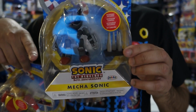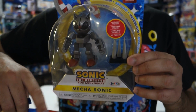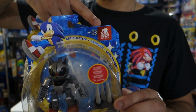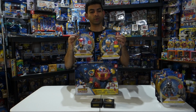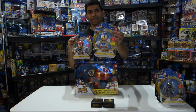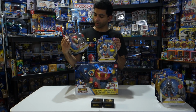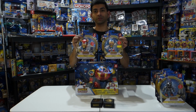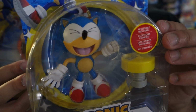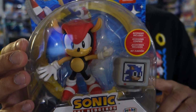And I should mention that these do come in the 30th anniversary packaging as well, as you can tell by the yellow stripe down here. And of course the sticker. The other two are Mighty the Armadillo as well as Classic Sonic. Except Classic Sonic here is having quite a laugh. It looks quite silly, but he does have his spring, and Mighty has an extra life box. Here's Sonic doing some chuckling, and here is Mighty with the extra life box.